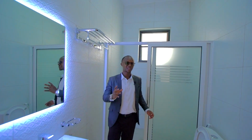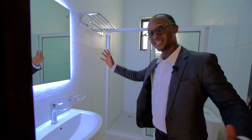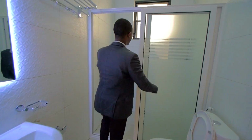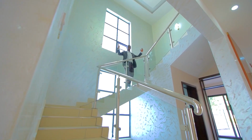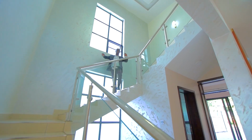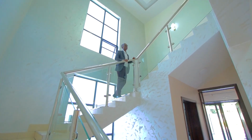As well, this room is self-contained, so we have a full bathroom over here, where you have your vanity, toilet, and this nice enclosed shower space with these aluminum frames. So this makes the first room self-contained. Now we're going to take the stairs and see what the upper side looks like. This stair space looks nice, isn't it? I love the coating they have on the wall. It gives it this rough texture, which is nice.